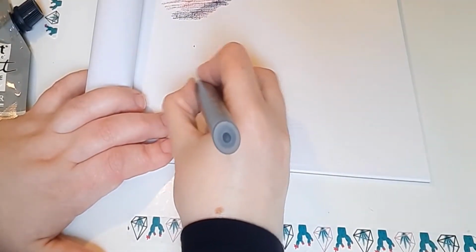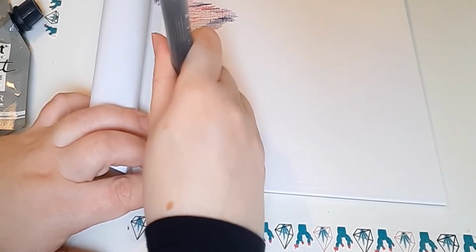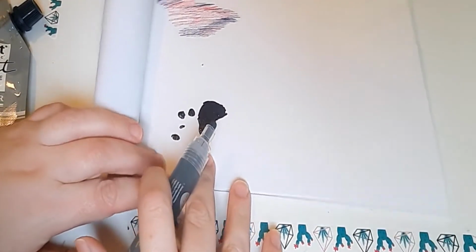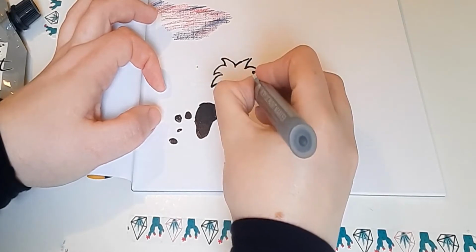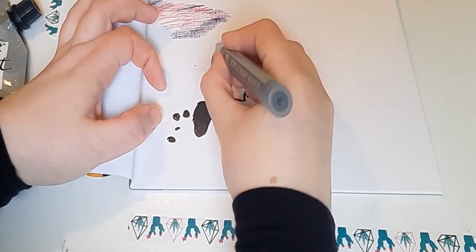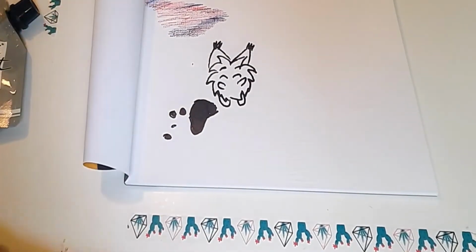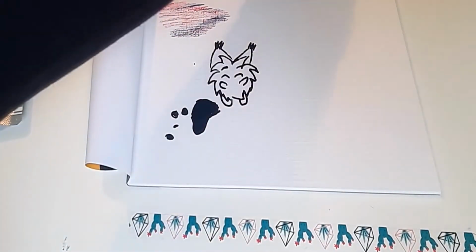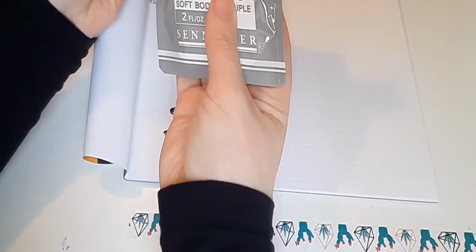So, what I really like about using these acrylic paint markers is just how opaque and such an even color we can get. Especially on surfaces that are designed for a paint marker. So we're getting really nice, pure black here. Really badly drawn dust bunny, but it's very even. Very nice, very even black paint marker.